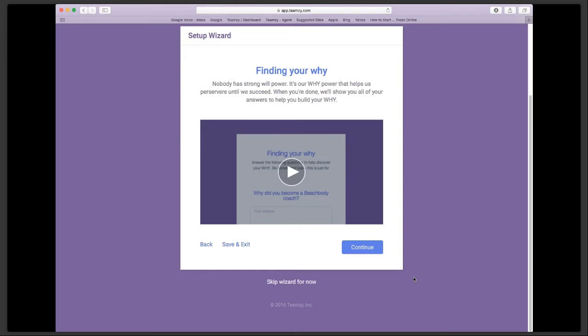Okay, next portion of the setup wizard is going to be finding your why, okay? So willpower is something that everyone struggles with. I don't want you to take some personal reflection from this. We all need help with this. So what we've built in is actually a tool that allows you to create a powerful why statement that will act as a reminder for you as you go through your day. And this why statement will be present on your dashboard so that you've always got that reminder.